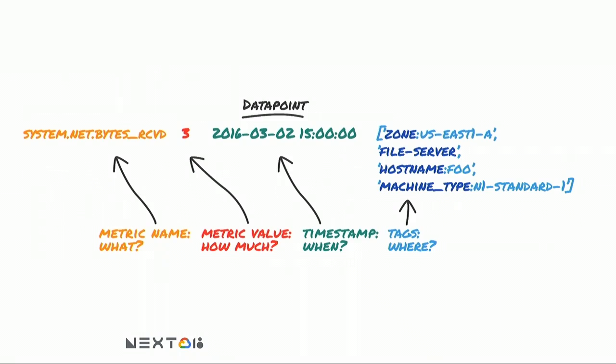And what it lets us do is create data points, right? So we can collect metrics from all these various sources. So we can have a metric that might be something like a bytes received.